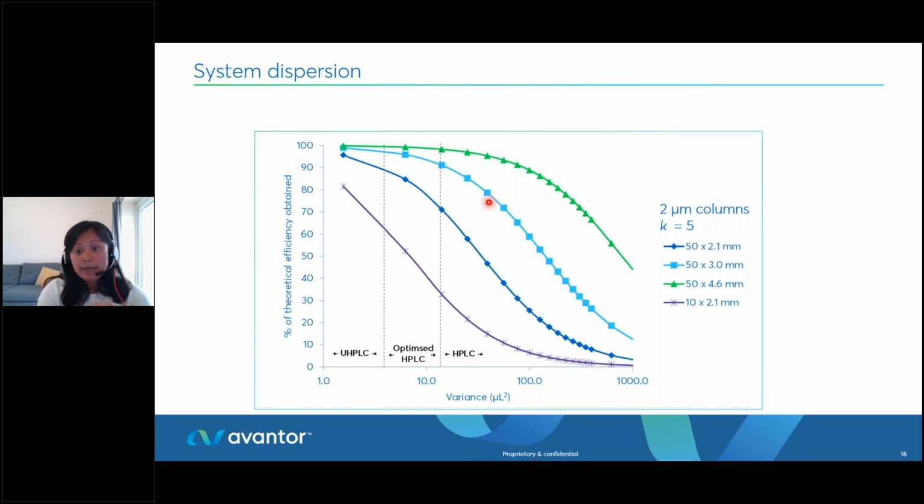However, if you look at this graph as well, it's lucky that I'm still on it. We've got the same fixed length and we've got the 4.6 millimeter ID. We've got the 3 millimeter ID, 2.1 millimeter ID. And you can see that trend moves down. So you lose theoretical efficiency, or you lose the separation power of your column, as you reduce that internal diameter.